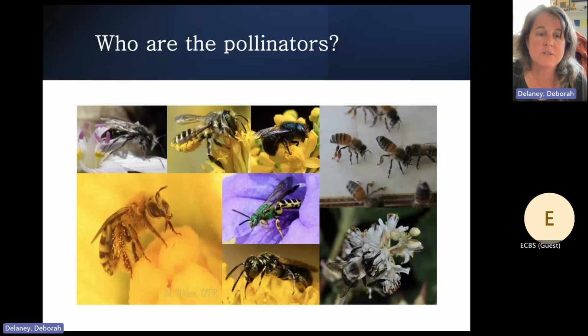So who are the pollinators? You can see I have a bunch of different pictures here, and these are just the bee pollinators, and that's what I'm going to focus on today. And we're going to talk about a few of these, not all of these that are pictured here. This is Peponapis pruinosa, the squash bee, but we are going to be talking a little bit about megachilids. These are leaf cutters. We're going to be talking a little bit about mining bees. These are andrenids. A little bit about blue orchard bees. These are Osmia, also leaf cutters, and also halictids and carpenter bees. Not so much about bumblebees today.